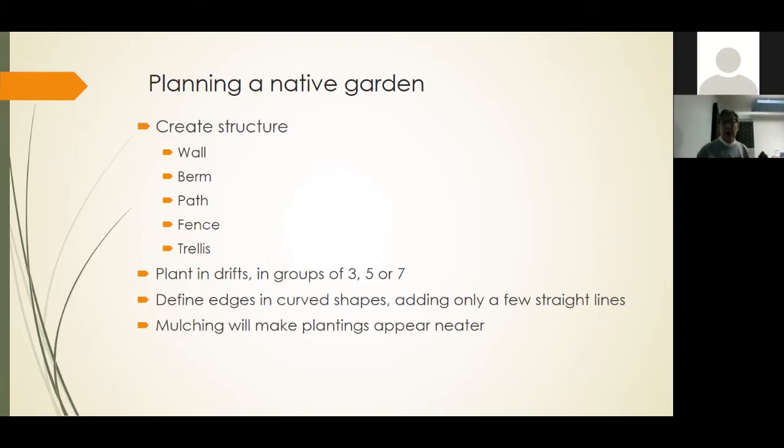Let's see. It's important to create structure. Again, it will look intentional if you have a wall, a berm, a path, a fence and trellis. You can have some of our native vines, which are really, really nice. I'll have a short list of those later on. Plant in drifts of groups of 3, 5, or 7. Have curved edges versus straight lines.